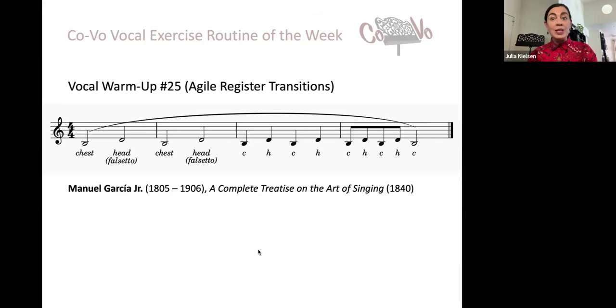Now, for this exercise, all voice categories will sing in the same octave. Sopranos and altos will alternate between what you probably call chest voice and head voice, or lower mixed voice, while tenors and basses will alternate between chest voice and falsetto, like this.